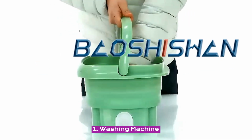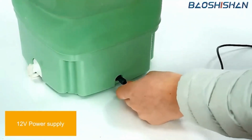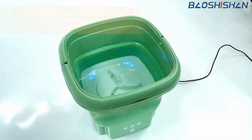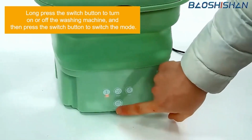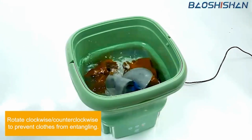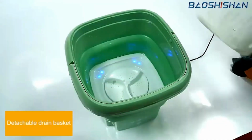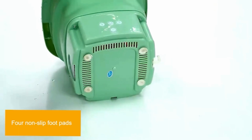Mini Foldable Washing Machine. Introducing the Mini Foldable Washing Machine, the perfect solution for those who want clean clothes without the hassle of a traditional washing machine. This portable washing machine features ultrasonic cleaning and Blu-ray sterilization technology, ensuring your clothes are thoroughly cleaned and free of bacteria. With a 4.5L capacity, it's perfect for washing underwear and small items, and the spin dryer allows for quick and efficient drying. The machine is foldable and lightweight, making it easy to store and take on the go. Say goodbye to laundry day stress with the Mini Foldable Washing Machine.